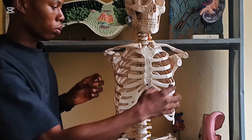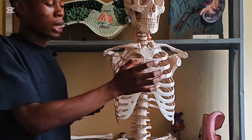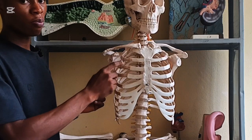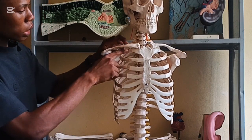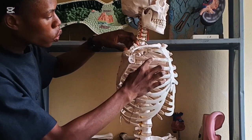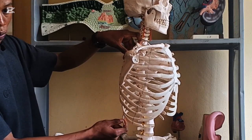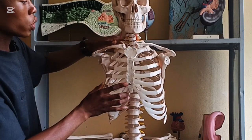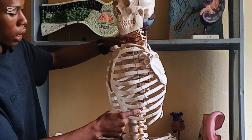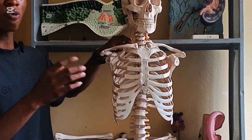You know, you have 2 lungs here, one here, and the heart. Now, the rib cage protects the lungs and the heart. Now, this rib cage is actually 12 pairs. Now, if you count it, let me turn it this way so you see it well. 1, 2, 3, 4, 5, 6, 7, 8, 9, 10, 11, 12. If you count this other side, you still discover you have 12. So the rib cage is made up of 12 pairs of bones.